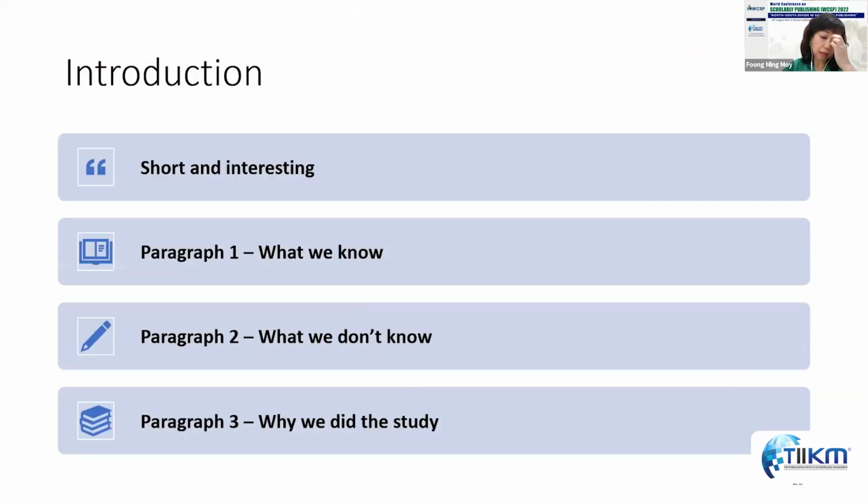Right. So let's go into the introduction section. So for introduction, it should be short and interesting. So if you are writing for an original research article, I would say the introduction should not be more than 500 words as a guide. And you should have at least 3 paragraphs. First paragraph is what we know about the topic, what we don't know, and why we need to do the study.